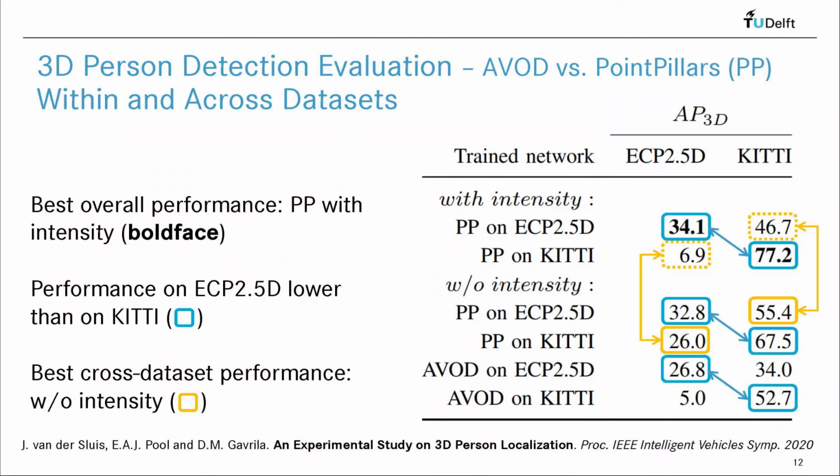Whereas previous slides dealt with person 2.5D localization for monocular video, we now discuss the outcome of an experimental study on 3D person localization, meaning estimation of full 3D bounding box, center location, and box extents. We're comparing two methods, point pillars, which uses LiDAR data, and AVOT, which uses both LiDAR and monocular vision data. Further, we are looking at two datasets, the KITTI and the ECP dataset. This is a busy table, so let me guide you through it.